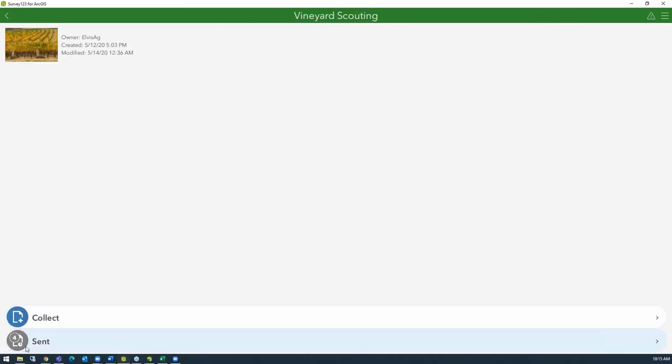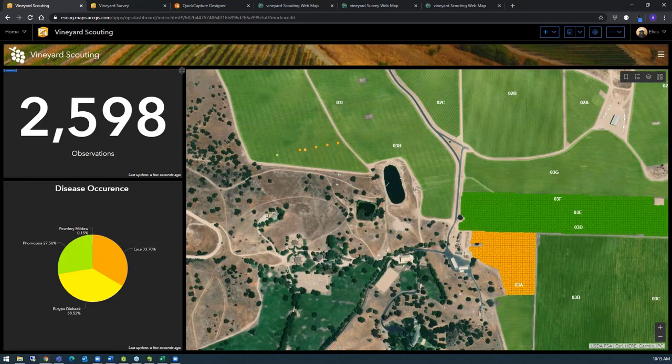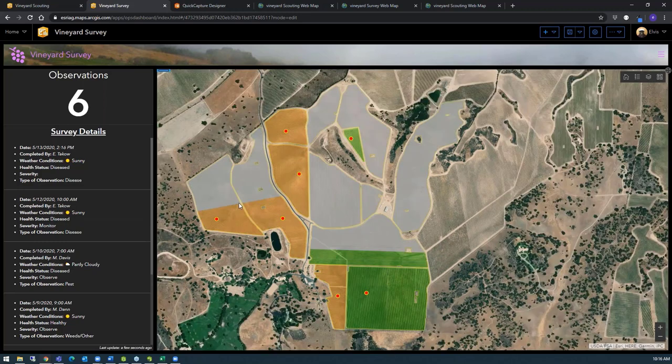And just like that, the record gets submitted and I can switch back out to my dashboard. So this was the previous dashboard for scouting. Now I'm doing a survey, so I'm going to switch to this dashboard. And we were collecting in this area here. I'm going to just refresh my dashboard a little bit, and there you see another point just popped up.